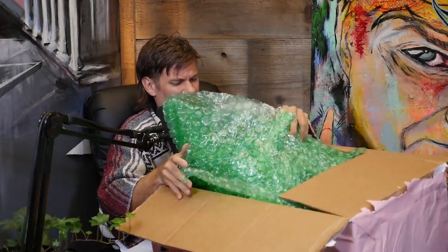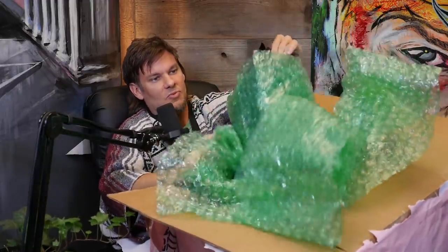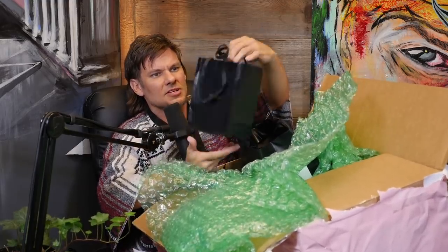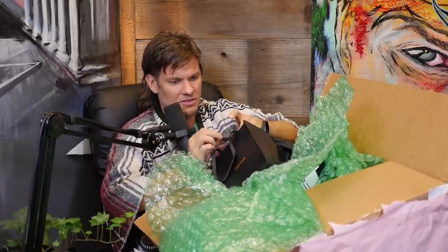Dude, this thing is heavy. Wow, this is heavy, bro. This says Tom Ford on it. Wow, what is this? Tom Ford is fancy, isn't it? Tom Ford, not Ford dealership. No, it's not the same Ford, is it? No, I think that's Henry. Yeah, that's Henry Ford. This is that Tom Ford, boy.